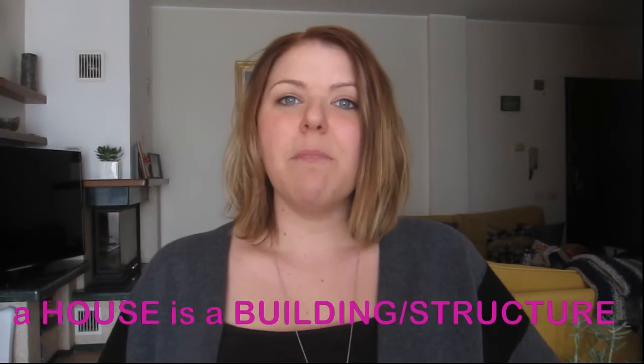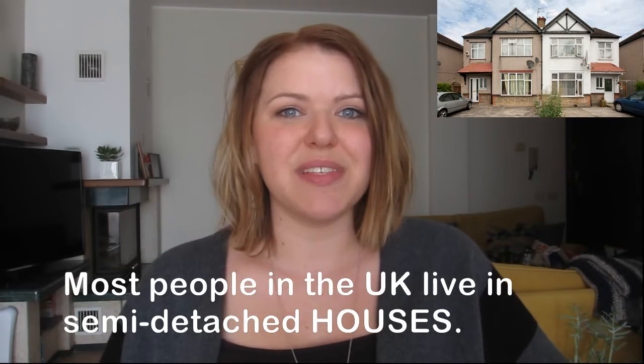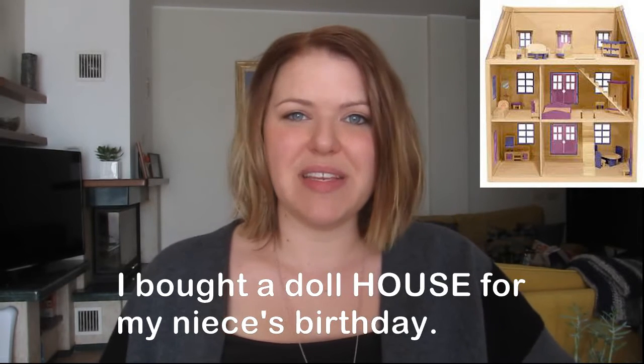House. A house is a particular type of building. So it is a fixed item, an item or building that doesn't move. A house can be a house. A house can be an apartment, a condominium, a flat, okay? But the most important thing is that we're talking about the building. Most people in the United Kingdom live in semi-detached houses. I bought a doll house for my niece's birthday.